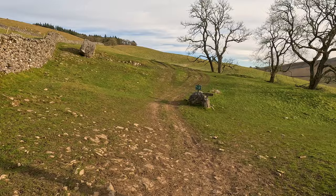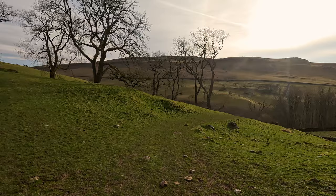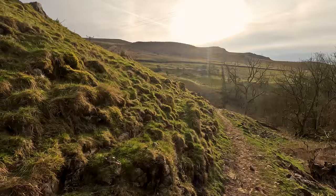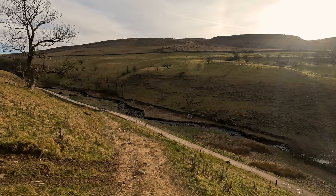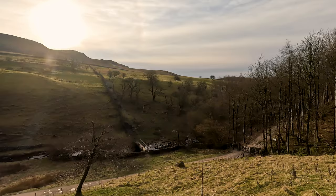Immediately through the gate, you will see a footpath sign by a stone. We turn right here to follow the footpath downhill. We are dropping here down onto Clapdale Drive. This was the track that you would have walked up if you came through the Ingleborough Trail.